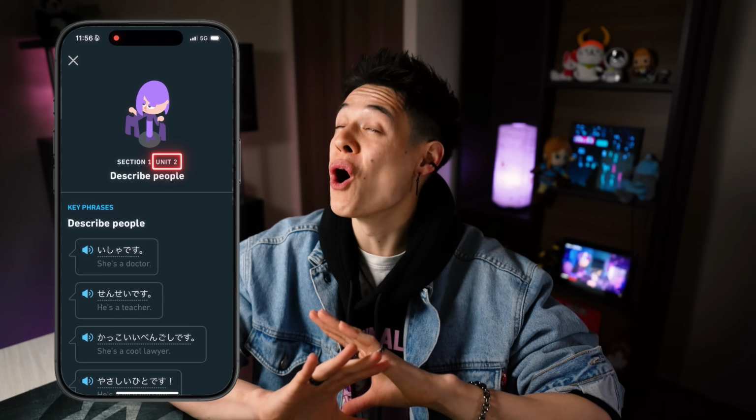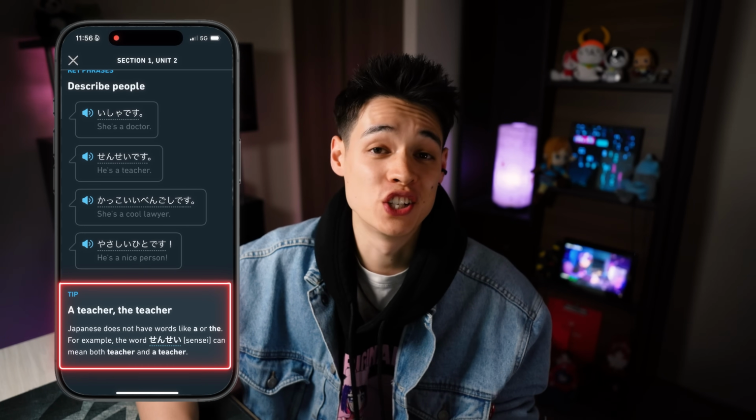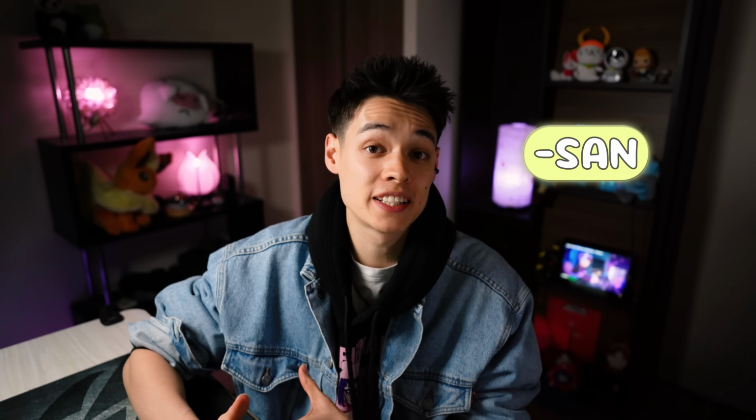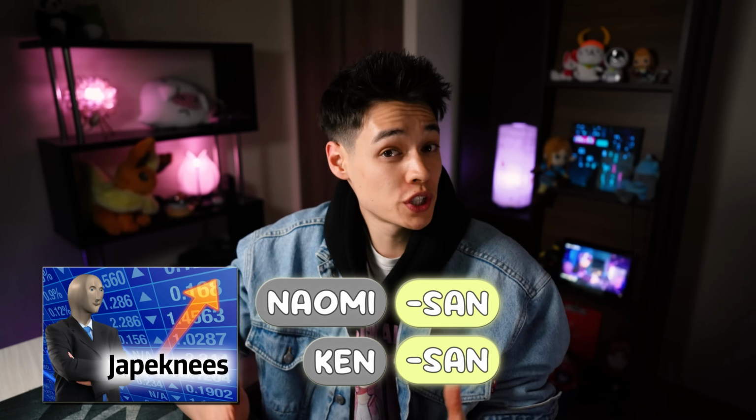Grammar is critical to learning a language as an adult, but Duolingo just doesn't teach it well. For example, in Unit 2, the only grammar they taught was that there's no "a" or "the" in Japanese. Then they just had you regurgitate a bunch of random sentences like yasashii isha to kakkoi bengoshi. Then in Unit 3, the only grammar they taught was that san is added to names to show respect, like Naomi-san or Ken-san. These points are good to know, but they aren't actually teaching you how to make sentences.